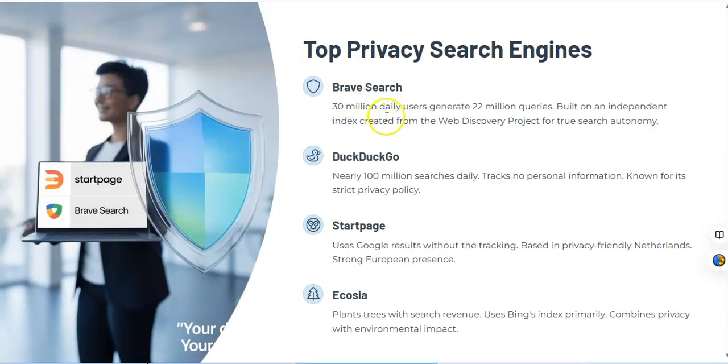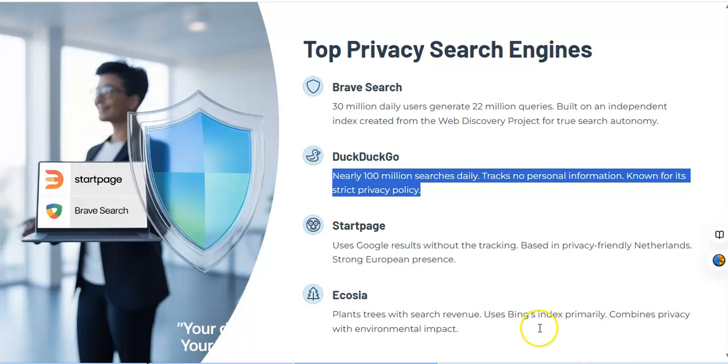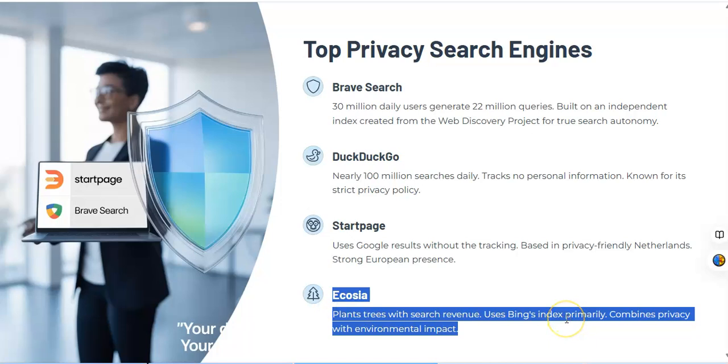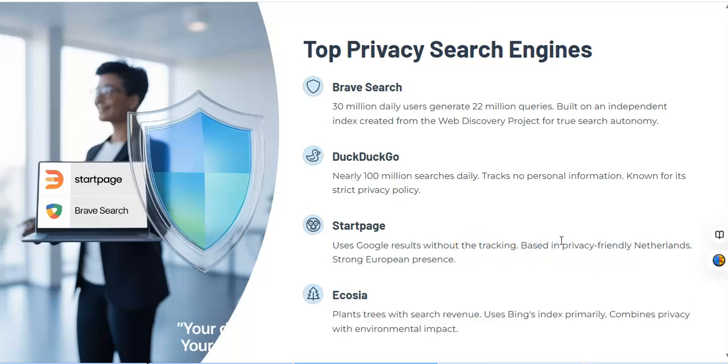So yeah, quick recap. Brave Search is one of the most popular ones, and DuckDuckGo is probably the most popular privacy engine. As I say, Brave Search has its own index, based on something called the Web Discovery Project, so you're not really linked to Google. The others are all linked to Google and Bing. DuckDuckGo has 100 million searches daily, no personal information, very strict on privacy. Startpage again uses Google results without the tracking, based in the Netherlands. It's got a strong European presence and will follow European privacy laws, remember. Ecosia plants trees with its search revenue, which sounds good to me. It uses Bing's index mainly rather than Google.